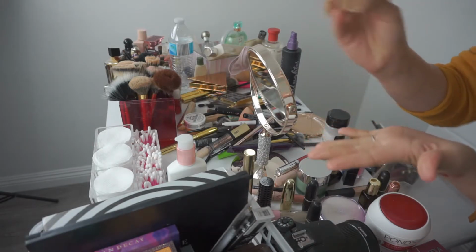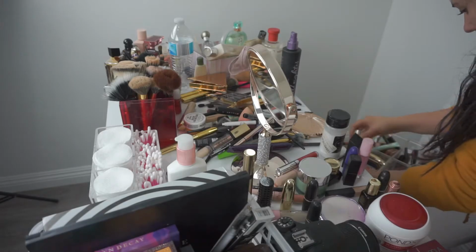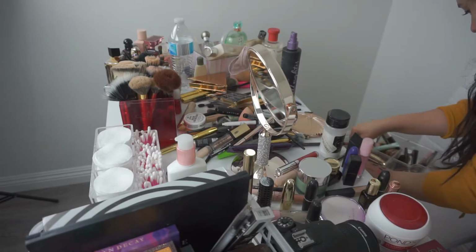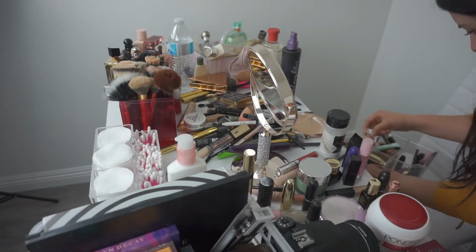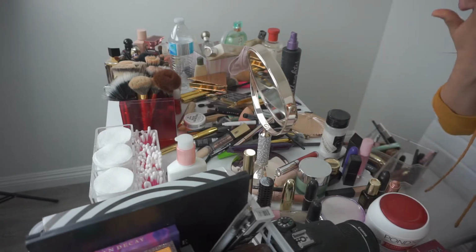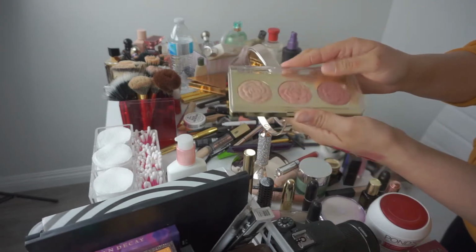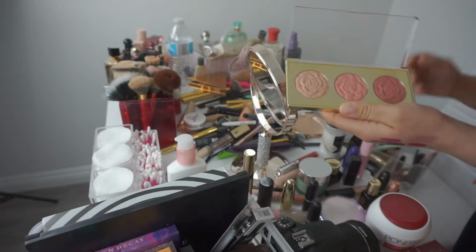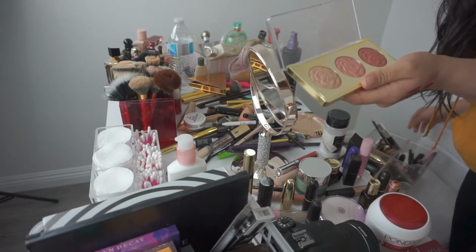Favorite everyday foundation, drugstore foundation. And honestly, it applies so good. And if you don't want full coverage, I recommend this foundation. And it has sun protection, so I love that. I just also bought this from Milani. I bought it at Walmart because I needed a new blush. I have a really old one that I need to get rid of.